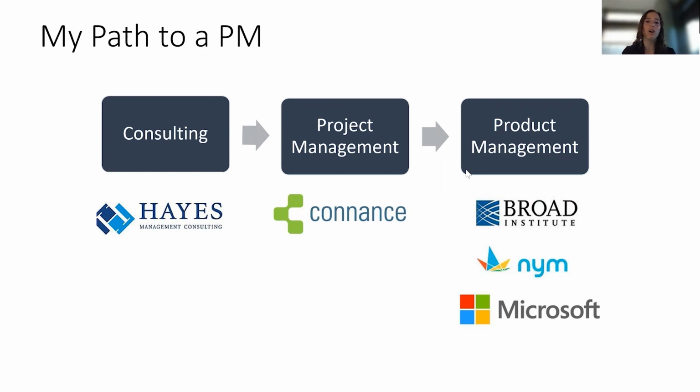Recently, about 2 months ago, I transitioned to Microsoft. Here, I lead the growth of our genomics platform. Within this transition, again, quite different in product from the Broad as well as NIM, and I'll talk again about how to transition into a new organization and a new kind of product process orientation successfully.